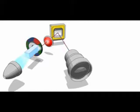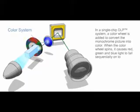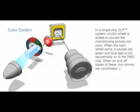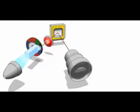In a single chip DLP system, a color wheel is added to convert the monochrome picture into color. When the color wheel spins, it causes red, green, and blue light to fall sequentially onto the DMD chip. When on and off states of these tiny mirrors are coordinated with these flashes of light, over 1 billion colors can be created.